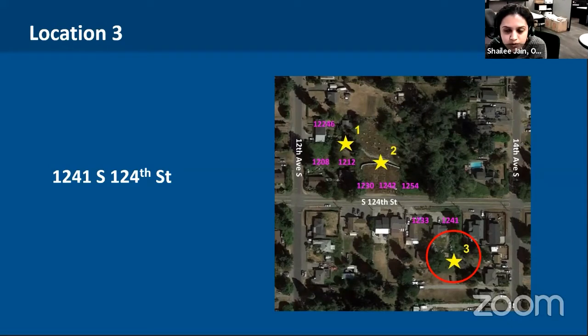We'd like to sort of look at photographs of 1, 2, and 3, all the locations. And we'd like to start from the downstream end because that tells the story of how water backs up into locations 1 and 2. So if we can go to the next slide, please.